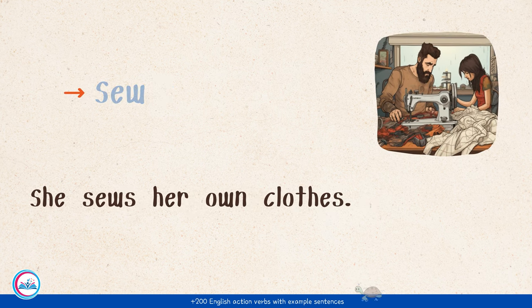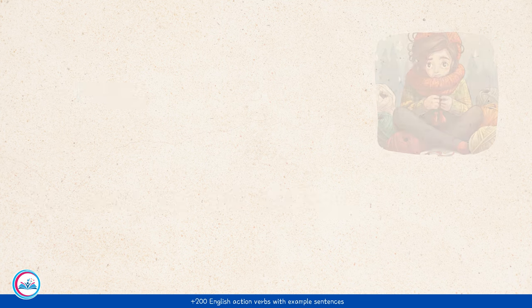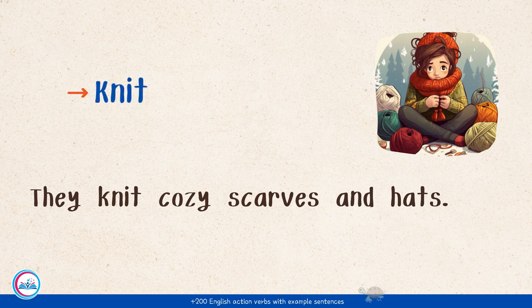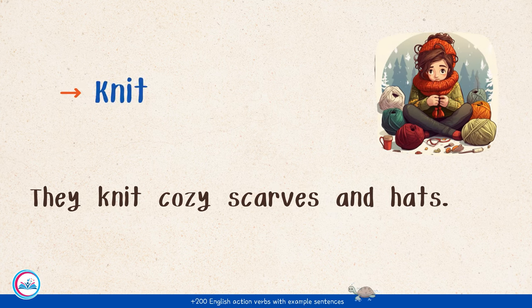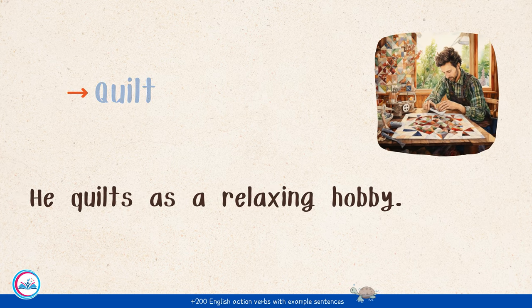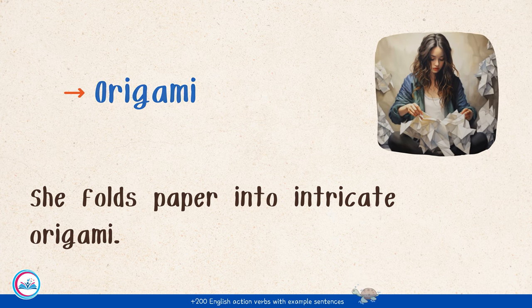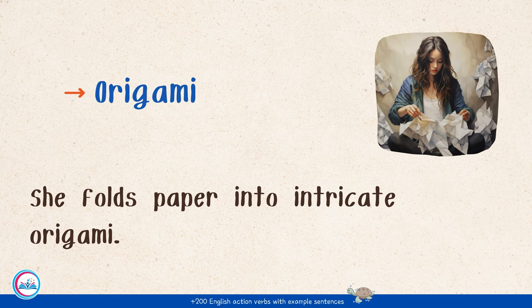Sew. She sews her own clothes. Knit. They knit cozy scarves and hats. Quilt. He quilts as a relaxing hobby. Origami. She folds paper into intricate origami.